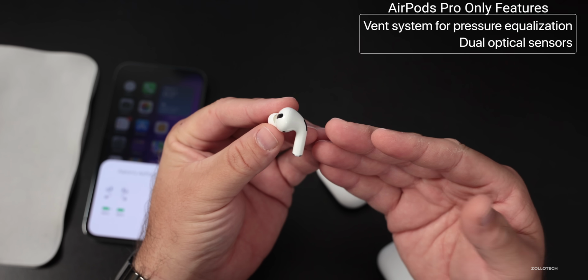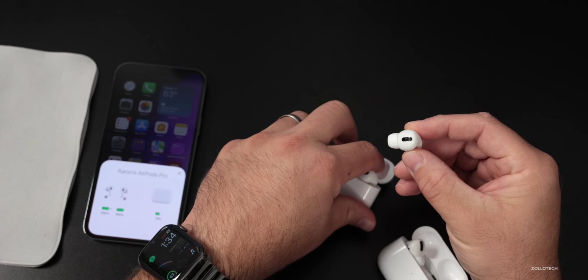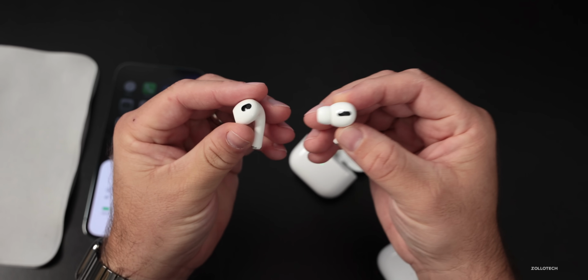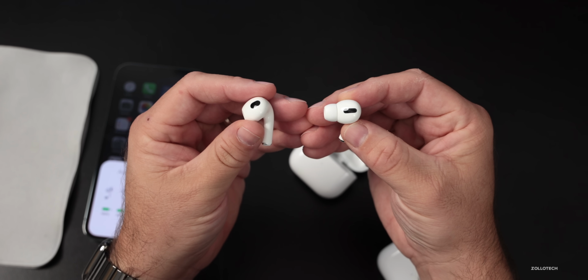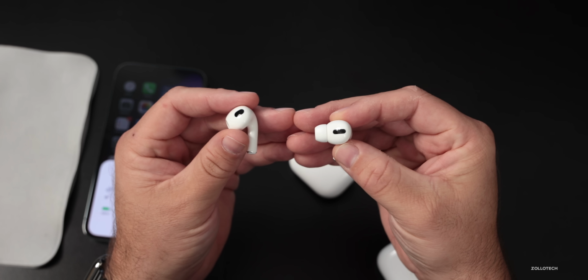You also have dual optical sensors instead of a skin detect sensor of the AirPod 3, where it knows that it's in your ear and can sense when you remove it and pause and play music. So when you remove them from your ear, they'll pause music. When you put them back in, they'll continue playing.